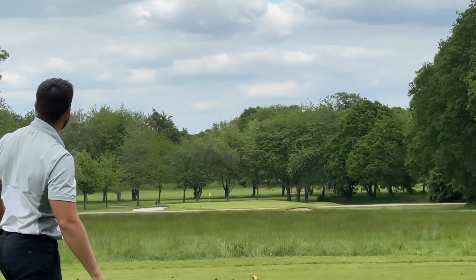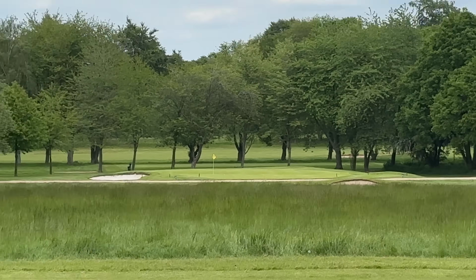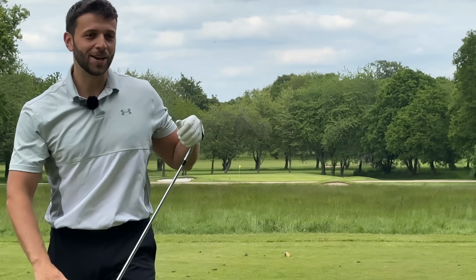That struck pretty well. Look how high it's gone. I put that back in my stance. I am all over that. That was a brilliant shot actually.